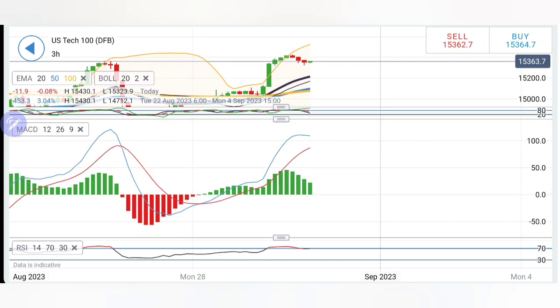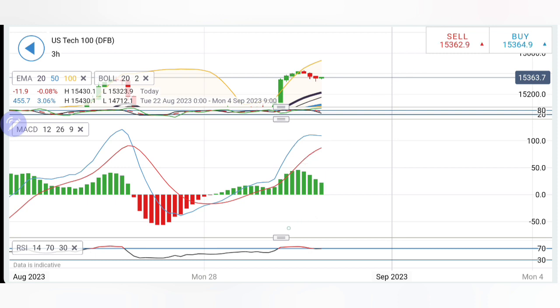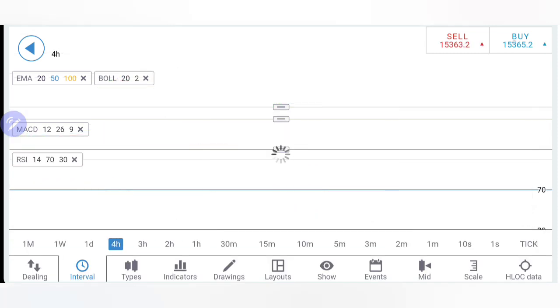Stochastic is seeing a drop. MACD is trading with extreme divergence. It can possibly converge a bit. RSI is overbought.